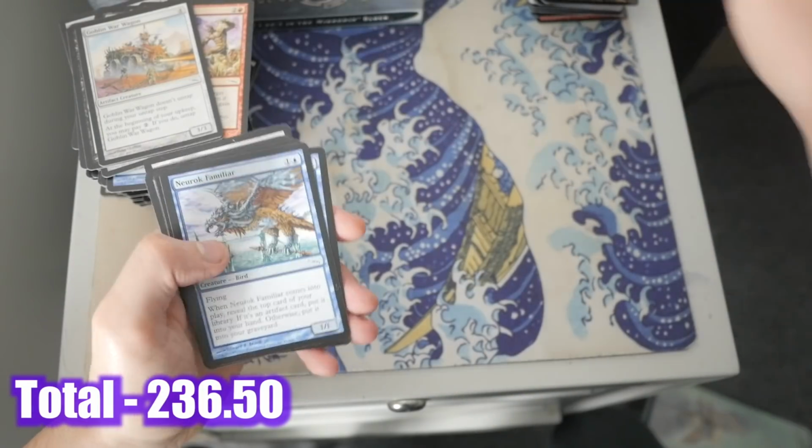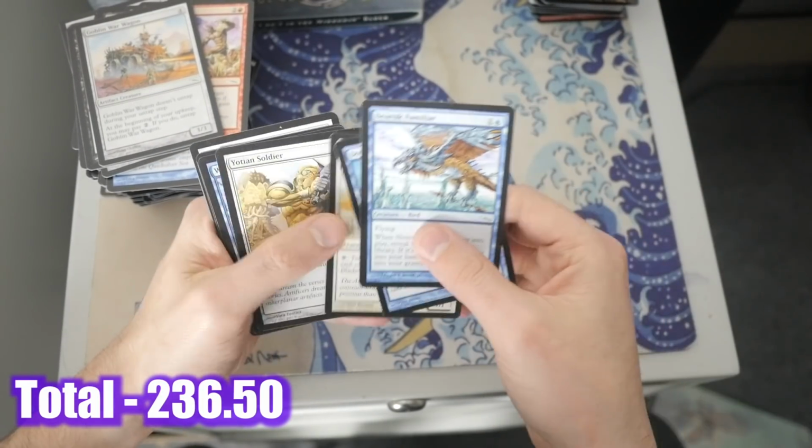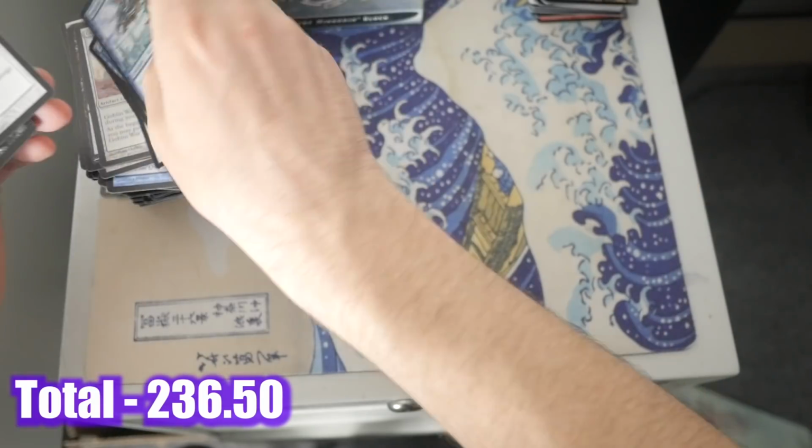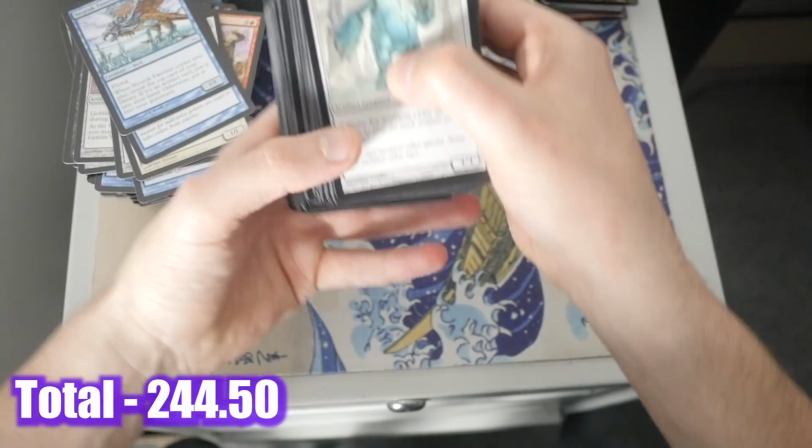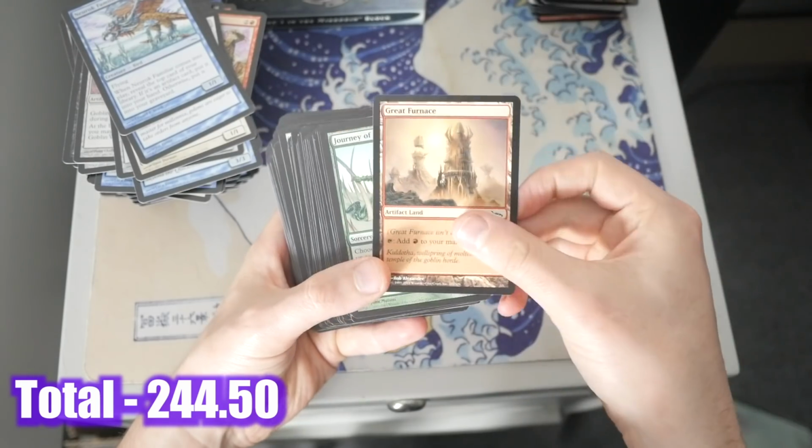This is getting exciting now. Frogmite. And, like, we still have the binder, guys. We still have the binder to go through. Another Talisman. Nice. Of Dominance there. That's another really good one. We still have the binder to go through. Look at that. Great Furnace.